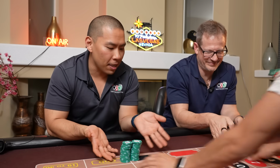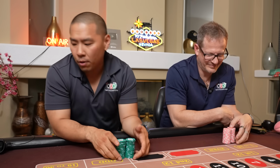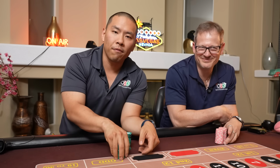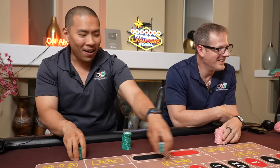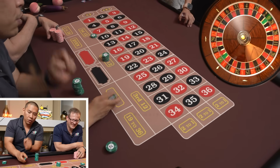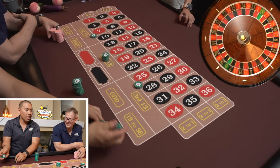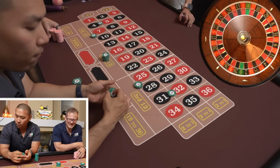It is a $1,000 buy-in. I have $1,000 in $25 chips. Papa has the same. Salmons represent $25 chips. It is a $425 average bet. What you're gonna do is put $225 on the second dozen. You're gonna put $75 on 7-10 double street, 25-28 double street, and you're gonna put $25 on the split for 31, 32, and 4 and 5.